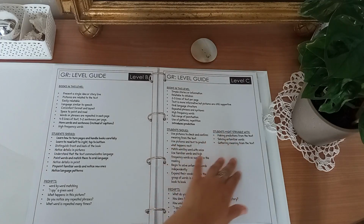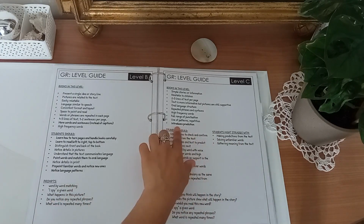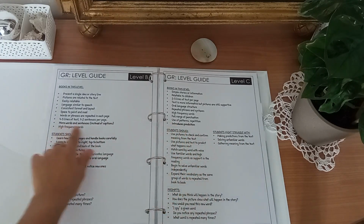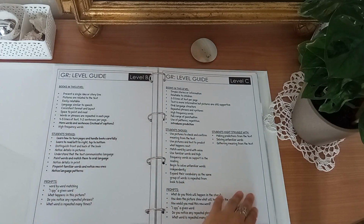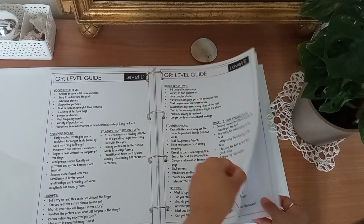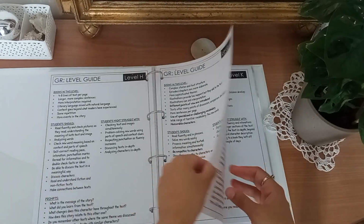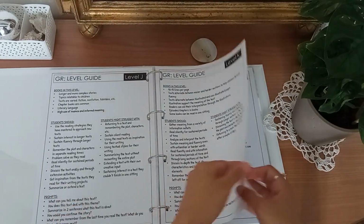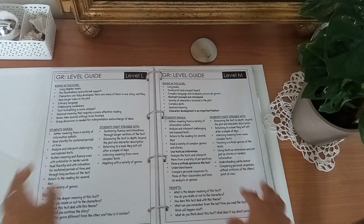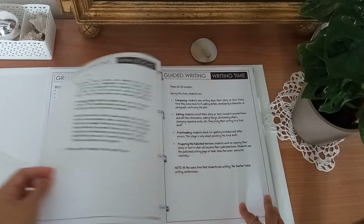And on level C, I introduce students might struggle with, just so that you can keep track of it. I also wrote in bold some of the very specific things of each level. So you can see it's a very detailed guide, and it's very, very useful to have it just in one place, one page of all the information that you need to know for that level.